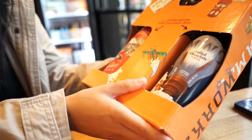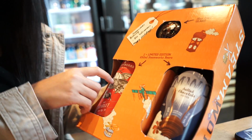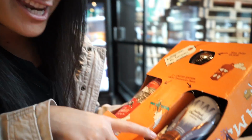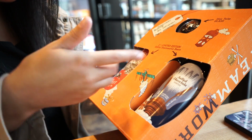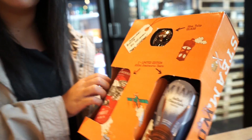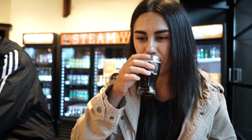The Scarlet Red Rye Ale, which I just found out, I think this is the 11% beer. So this is a beer you have before a nap. And then we also have this salted chocolate porter, which I hear is delicious, and I'm really excited to try it today. And that one's 6%, so it's still a pretty strong beer, but nothing compared to an 11. It literally tastes like a salted chocolate. Oh. That is delicious, so good.